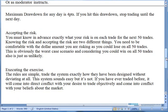Accepting the risk. You must know in advance exactly what your risk is on every trade for the next 50 trades. Knowing the risk and accepting the risk are two different things. You need to be comfortable with the dollar amount you are risking, as you could lose on all 50 trades. This is obviously the worst case scenario, and considering you could win on all 50 trades also is just as unlikely.